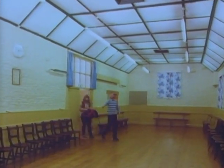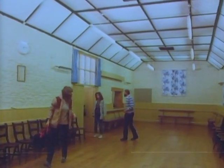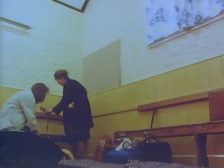Well, welcome to Stoke St Gregory. If you can put your stuff down there. If you put your stuff up there. If it's on the stage, leave it. Put anything that you need to down there. Sure.